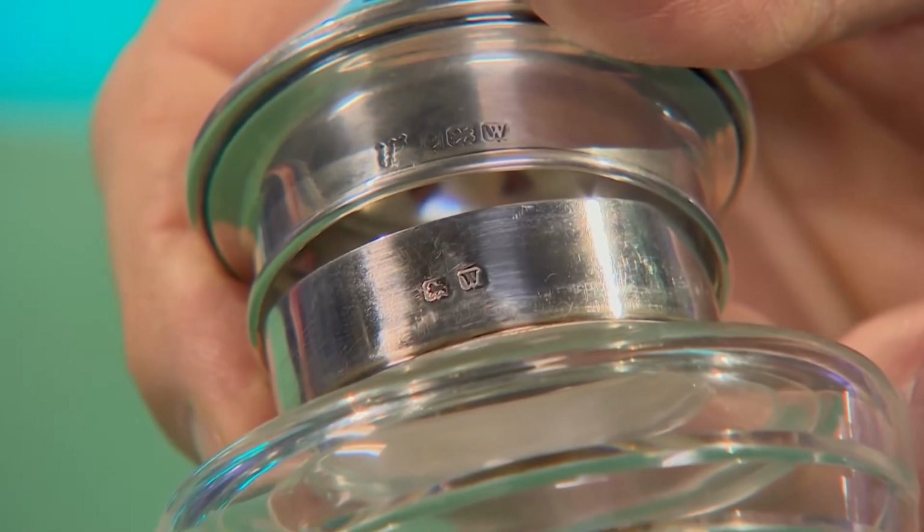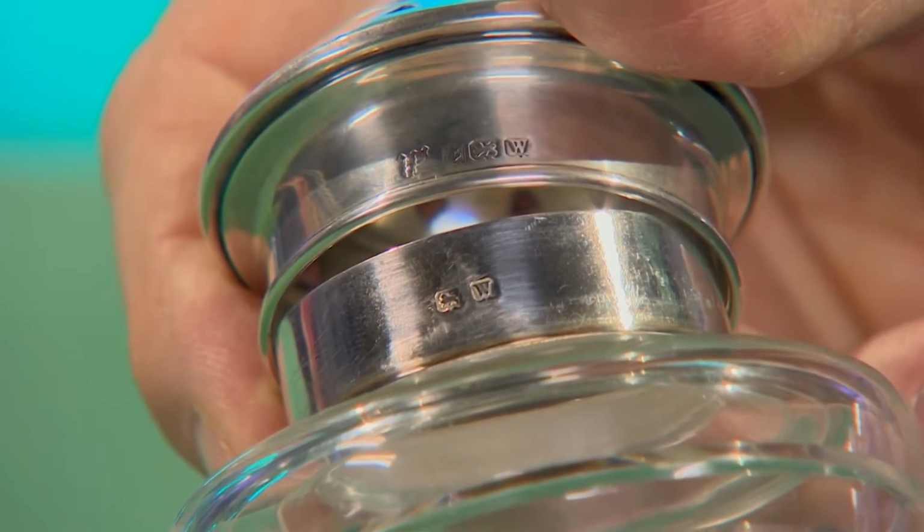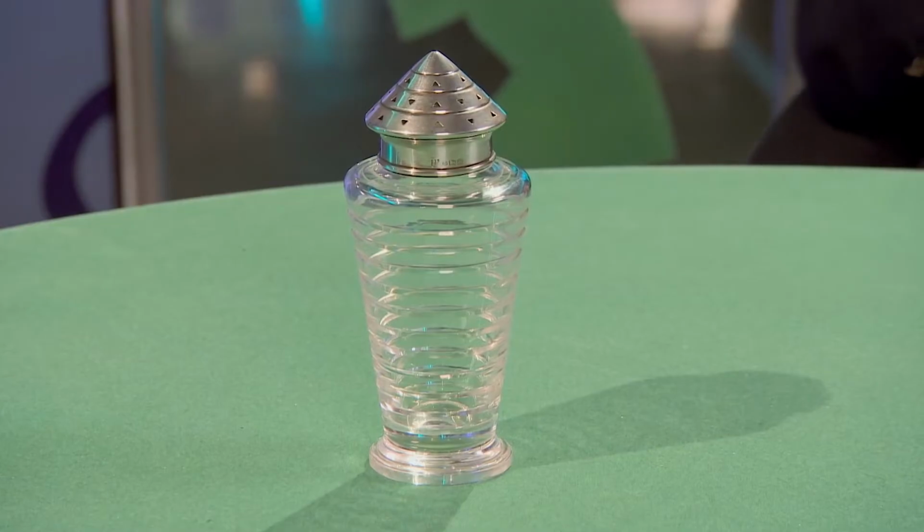And that's Birmingham, 1921. So right at the beginning of the Art Deco period. A lovely little thing, and I'd quite like to buy it. But not for too much money. It depends what you're offering. Let's put some money on the table.